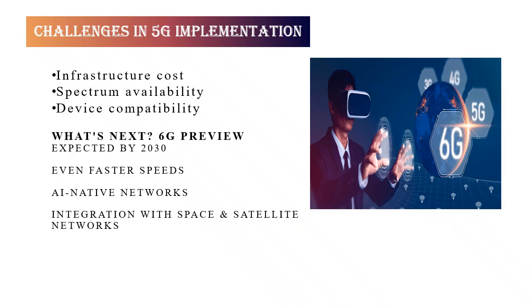What's next? Next it will be the sixth generation. It is expected to be launched by 2030. It will have even faster speed than 5G, AI native networks, and integration with space and satellite networks. Even though 5G is new, researchers are already working on 6G. It promises holographic calls, ultra fast speed, and even brain computer communication. The future looks very exciting.